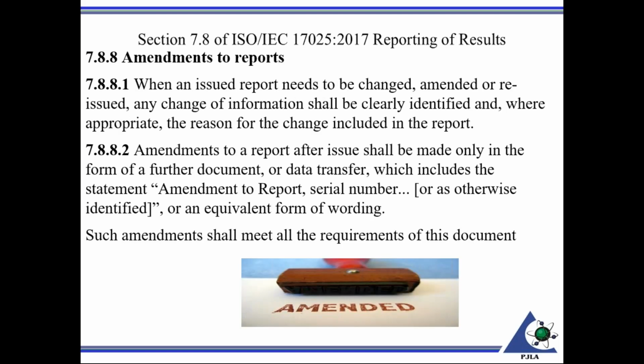Amended report. So you issued a report, you forgot to put something on it, you need to add to the report. Or perhaps you have to reissue a report. That's what we're referring to here. So when an issued report needs to be changed, amended, or reissued, any change of information shall be clearly identified and, where appropriate, the reason for the change included in the report. Amendments to a report after issue shall be made only in the form of further documentation or data transfer, which includes the statement "Amendment to report, serial number," or otherwise identified, or equivalent form of wording. Such amendment shall meet all the requirements of this document. So we're sort of supplementing the report here.